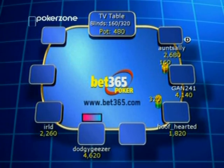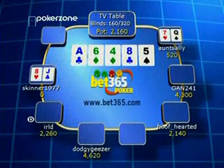There we go. Skinner leaves us. Blinds 163.20, so there you see. The 5 on the river completed 4, 5, 6, 7, 8 for Aunt Sally. Queen 7 wasn't particularly a super starting hand, but nor was Jack 8.